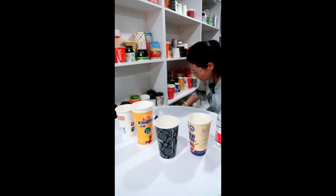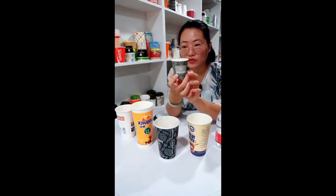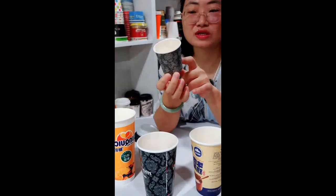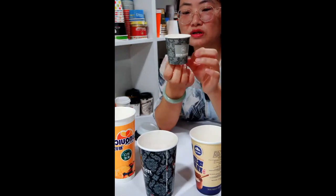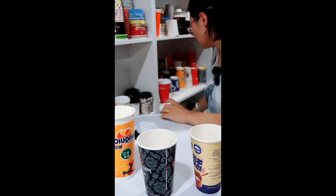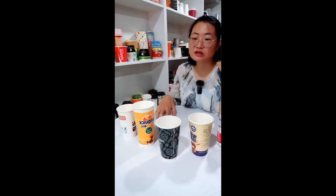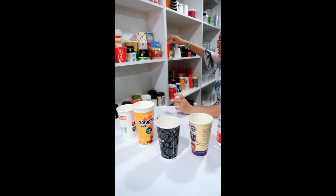By the way, I want to tell you about this cup. This is a 4.5 ounce paper cup. The MOQ is high, 50,000, because this is a non-standard size, not popular in the market. For other sizes of paper cup, like the 6 ounce, 8 ounce, 12 ounce and 22 ounce, the MOQ is 10,000, which is okay.